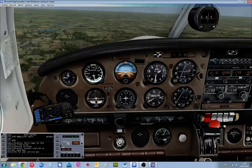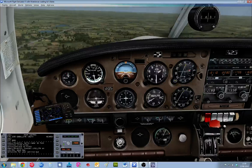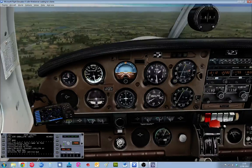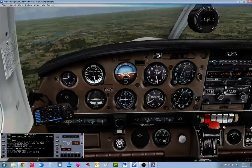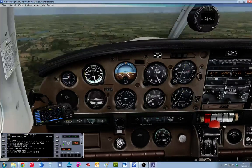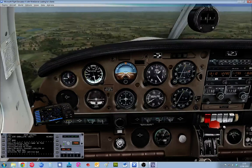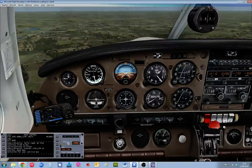Brussels Control, Oscar Tango Delta Whiskey is downwind 23 at Zoersel. Oscar Tango Delta Whiskey, report final runway 23. Report final runway 23, Oscar Tango Delta Whiskey.